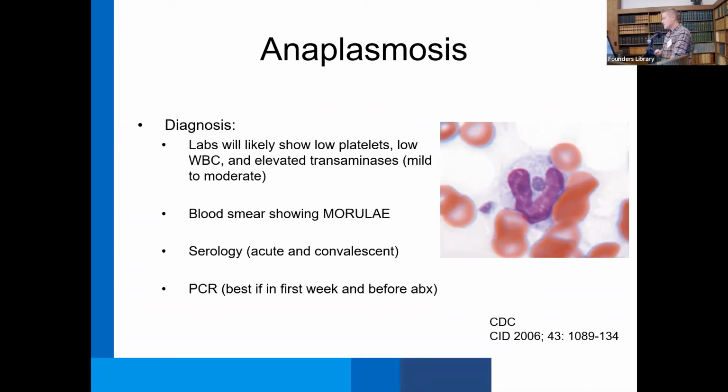The diagnosis I mentioned: low platelets, low white cells, the morulae. Serologic testing and PCR. So if you're early in the acute phase, they're just coming into the hospital, they were bit by a tick 7 days ago, the PCR is going to be the best bet, right? The reality is, sometimes you're just going to miss the PCR. If you get the PCR after they started Doxy, you might not be able to make the diagnosis. So I usually get acute serology. So I get the antibody test and the PCR when they're hospitalized. And then if the PCR comes back negative, then I can sit back and have them come back in 4 to 6 weeks, get that convalescent titer and see that antibody shoot way up.